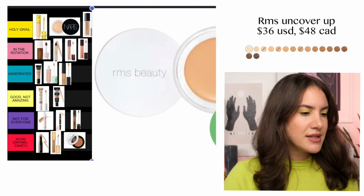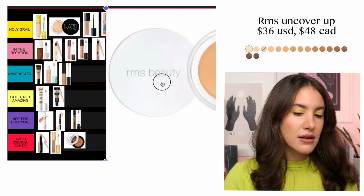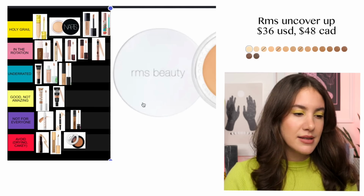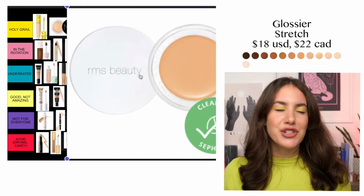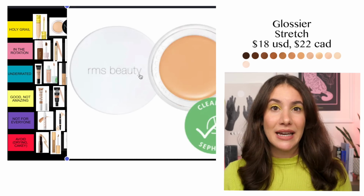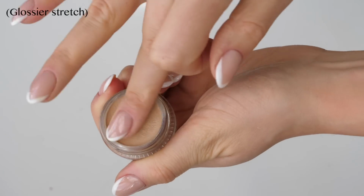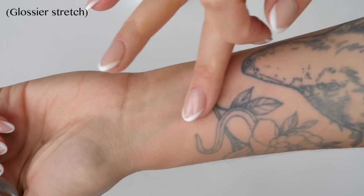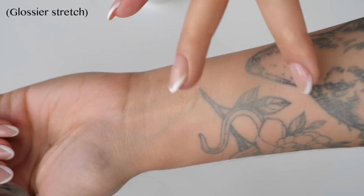Okay, so there's two concealers that I actually want to talk about in the same breath. That is the RMS Uncover Up Concealer and then the Glossier Stretch Concealer. Both of these concealers are very much a no makeup concealer. They're very light coverage. I'm talking, they just add the slightest tint to your face. The consistency of both of these products is very dewy and emollient and kind of wet feeling.